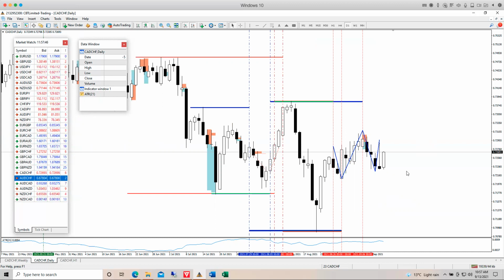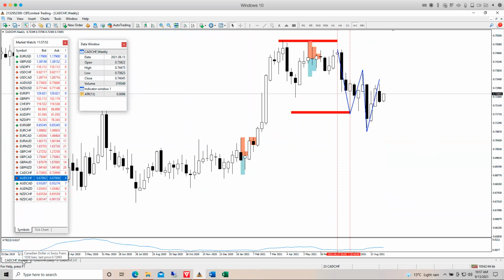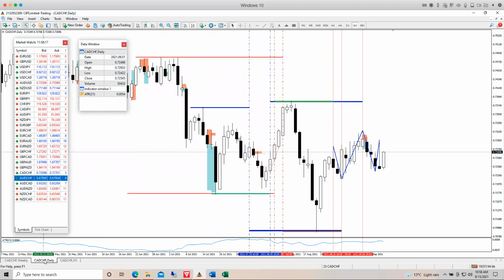Right, so Cad Swiss, let's just look at weekly first, where you can see that we are in a technical bearish trend. It is weak with the pullback, as we mentioned on last week's Monday market review, that it was back inside of the channel. In a week, we had a higher high during the course of last week, but ended up being a bearish candle.